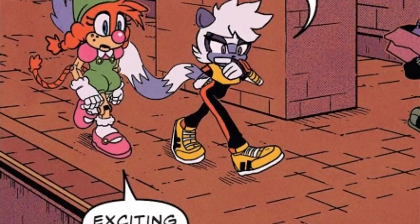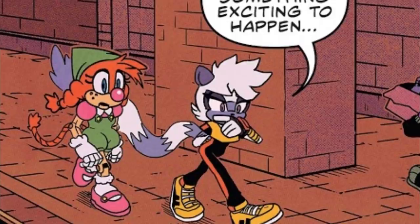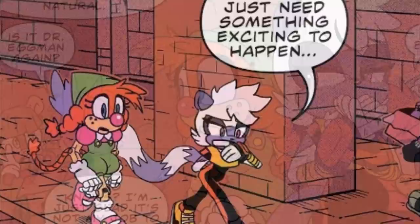But unfortunately, we also know that Tangle is something of an adrenaline junkie. Because now that the friendship stuff is settled, she needs something exciting to happen so she can see what kind of crazy crap they can get up to with their stupid ass abilities. And they overhear a couple of women talking about a freak storm along the coast, saying that it's in no way natural, and they wonder if Eggman's up to something again.